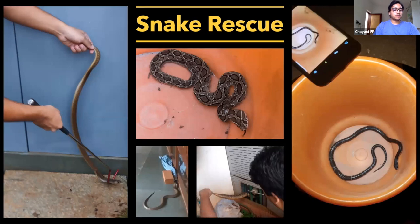Moving on, this is what we end up doing when we have to actually conduct a rescue. We usually only do this if we feel that either the people or the snake are a danger to one another. Sometimes it is a venomous snake and you do need to remove it, but other times, even if it's a harmless snake, people might be quite excitable and worried, and you don't know if you leave it if people will kill it. So we do rescue them.